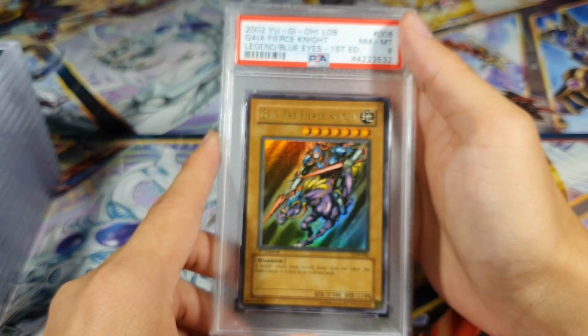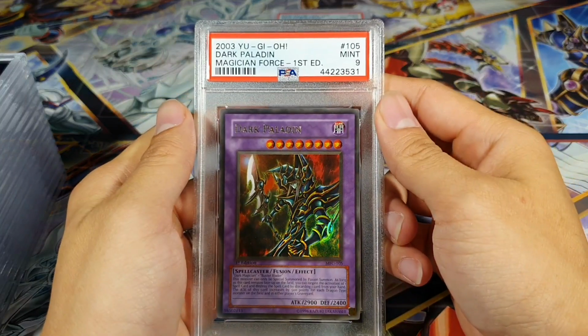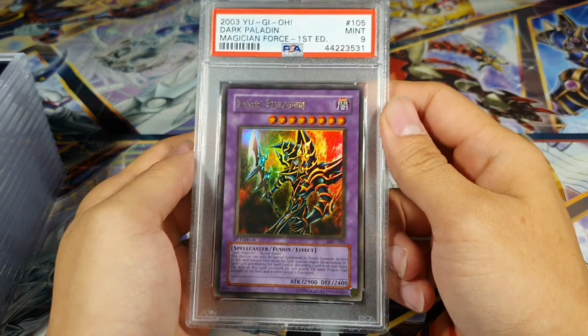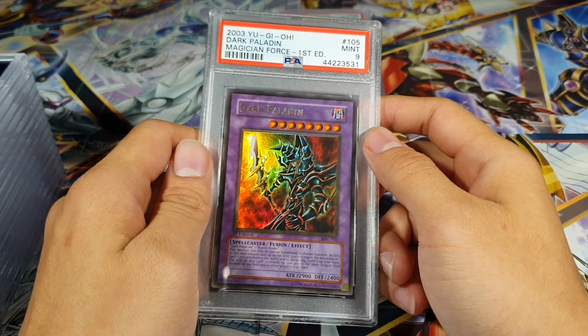Yeah, it is. It's a wavy Gaia. So that's pretty cool. Didn't know I had one of those. What else? Oh, Dark Paladin. The corrected Dark Paladin. Another corrected Dark Paladin. I had bought, I think, 6 of these.